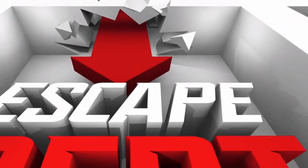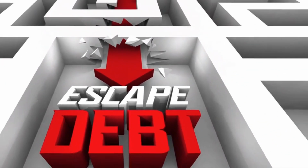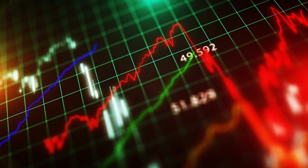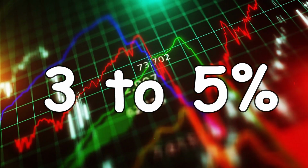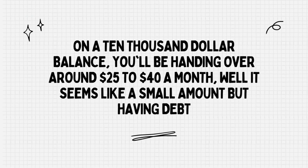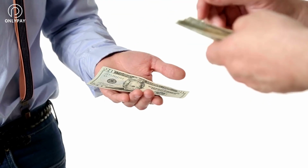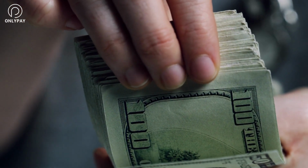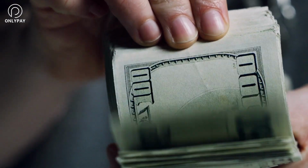Avoiding debt at all costs will help you save money even if your salary is lower than you'd like, since debt prevents you from saving in 2 ways. Since debt is almost always associated with monthly interest charges for lines of credit, these rates are typically between 3 and 5%, meaning that on a $10,000 balance, you'll be handing over around $25 to $40 a month. It seems like a small amount, but having debt means monthly repayments every month. Creditors will be knocking at your door for money, which, if that debt was avoided, would mean more money in your pocket each month.